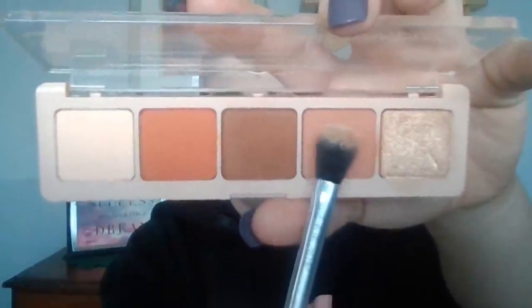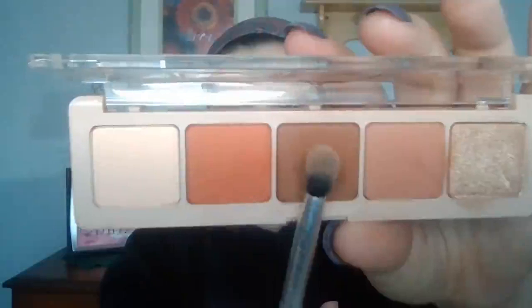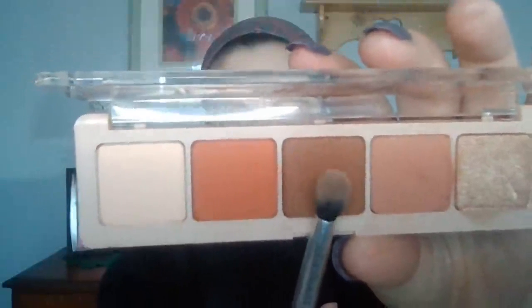Now onto the fun part, the eyes. Today I'm using the Natasha Denona Peak Palette I got in my November BoxyCharm box. I am so happy I was one of the lucky ones to get this. It's the perfect neutral palette that could be worn day or night. It's really amazing in how versatile it is, being only a 5-shade palette.